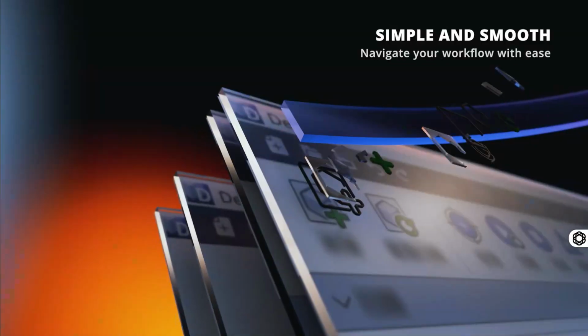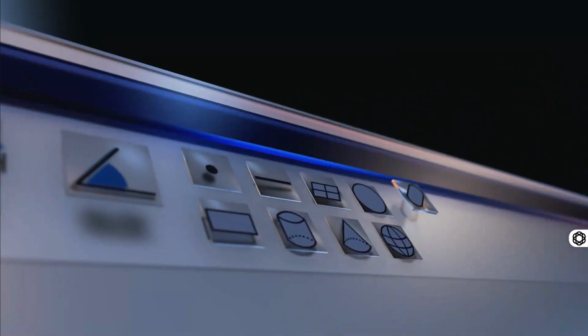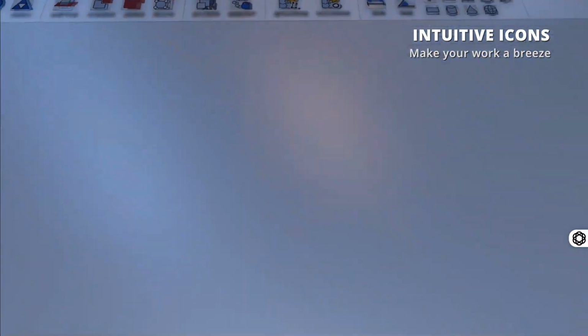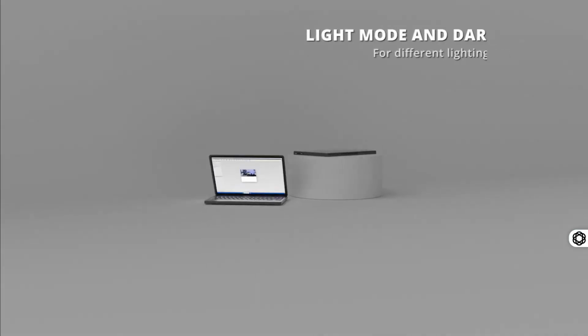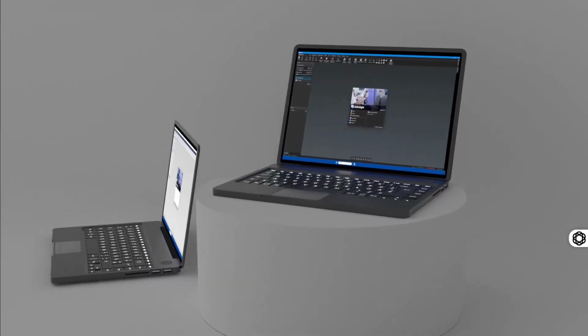With a simple interface and intuitive icons, you can navigate your workflow with ease and operate with confidence. Enjoy immersive and engaging measurements right now. It features both light and dark modes to adapt to different lighting conditions.